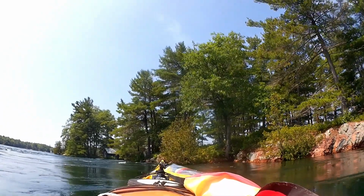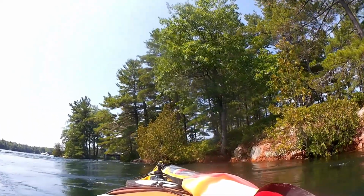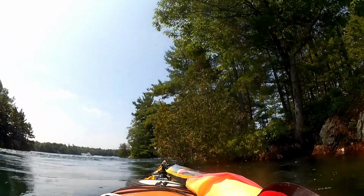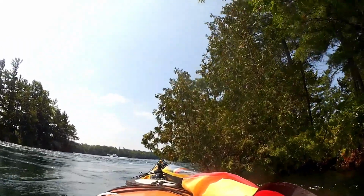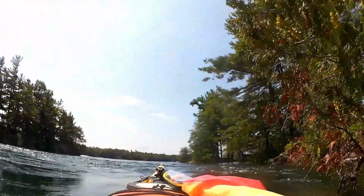This is something you definitely want to avoid. What happened was I got slammed sideways by, I don't know if it was a side current or an eddy current or a whirlpool. At any rate, I got slammed sideways into this tree here, which is not somewhere you want to be in a strong current, up against a tree. They call that a sieve or a sweeper. But I was able to push off and keep paddling.